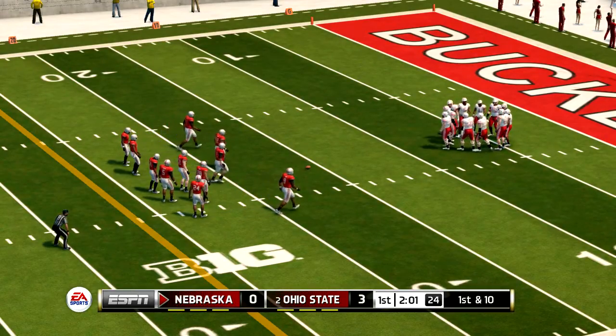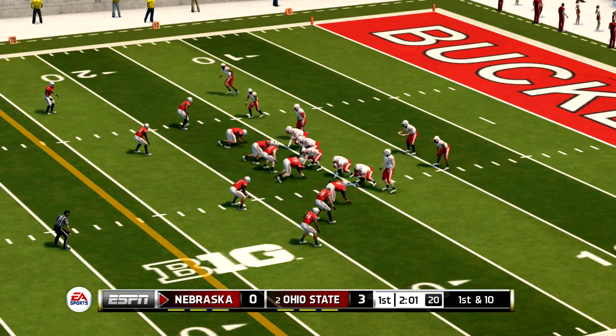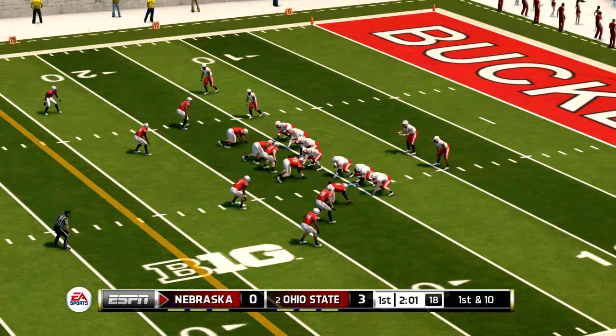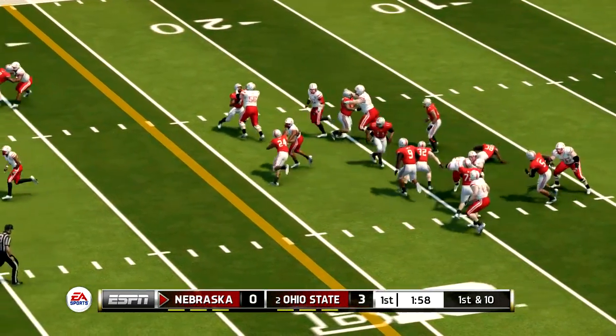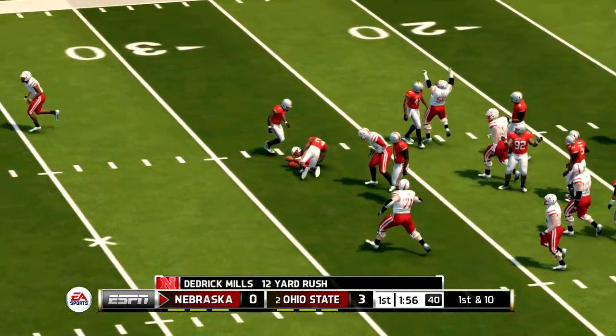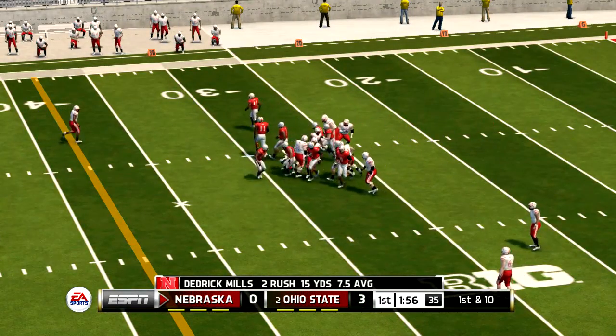You never like to have to play from behind, but a deficit this manageable shouldn't be in the front of their minds. They just need to go out there and play. He makes his way to about the 28. Call it a gain of 12 yards. First down.